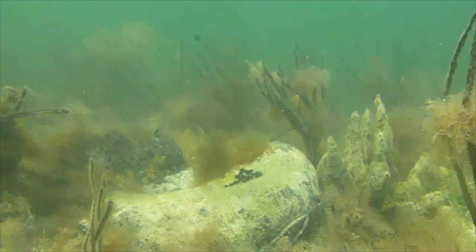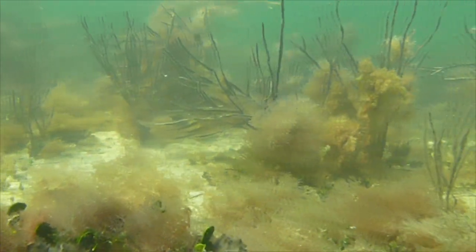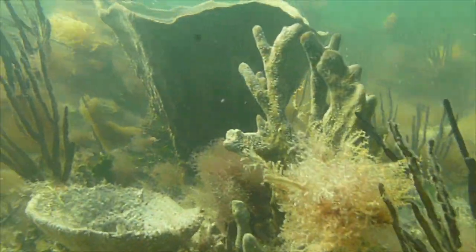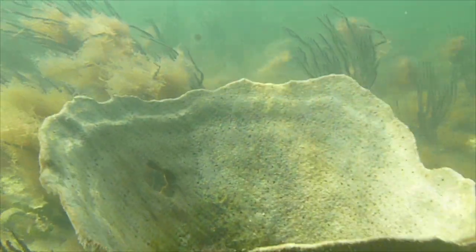The hard-bottom habitat of Florida Bay is an important nursery habitat for many ecologically and economically important species. The larvae of these species use the soundscape of hard-bottom habitat as a cue to find where they want to settle. The structure of hard-bottom habitat is dominated by soft corals and large sponges. Some of these sponges can be as big as a truck tire.